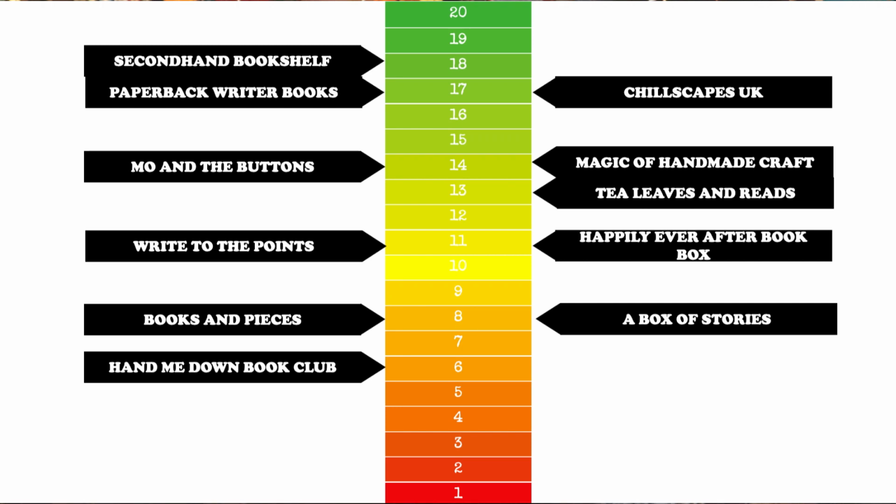So in total that leaves this box 14 out of 20. Certainly not the worst box ever. Everything else is brilliant. It's the books that really let it down, unfortunately, which has so often been the case through this series.